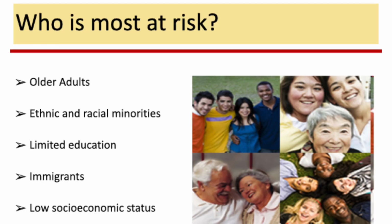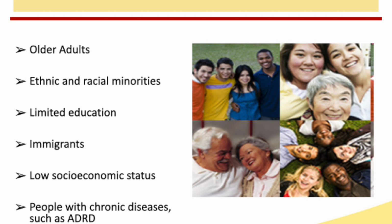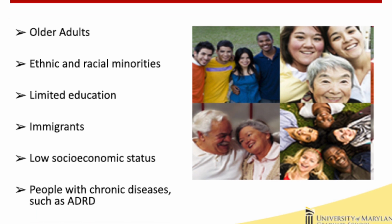So who is most at risk for poor literacy? It's older adults in general. It's, as we discussed in the other room, the ethnic and racial minorities. It's individuals who have limited education. We talked about in the other room with Taka how material is often written for an 8th or a 10th grade education level. Our doctors are speaking to us at that higher level.